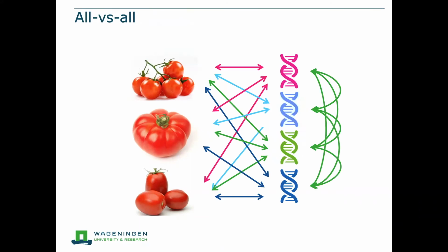So ideally, you would like to maybe get full genomes for all these varieties and then compare all these genomes to each other if you do comparative genomics. But that quickly becomes very costly, as you can imagine. If you have 3 genomes, you need to do 6 comparisons. If you have 10 genomes, it runs into the tens or hundreds already. So this doesn't scale.